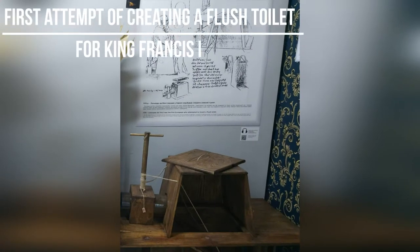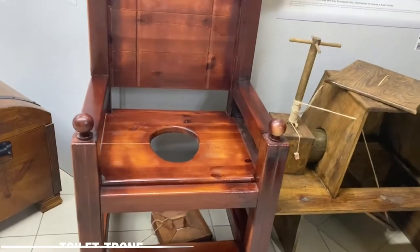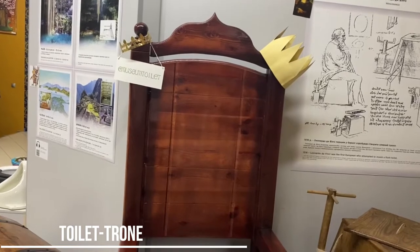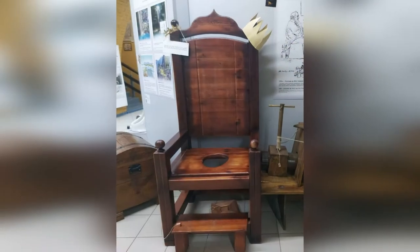But the King did not appreciate the gift of Leonardo da Vinci. The King was a fan of a taller throne. He even welcomed the most important guests sitting on it. And unfortunately, Leonardo da Vinci gave up on the idea of a flush toilet.